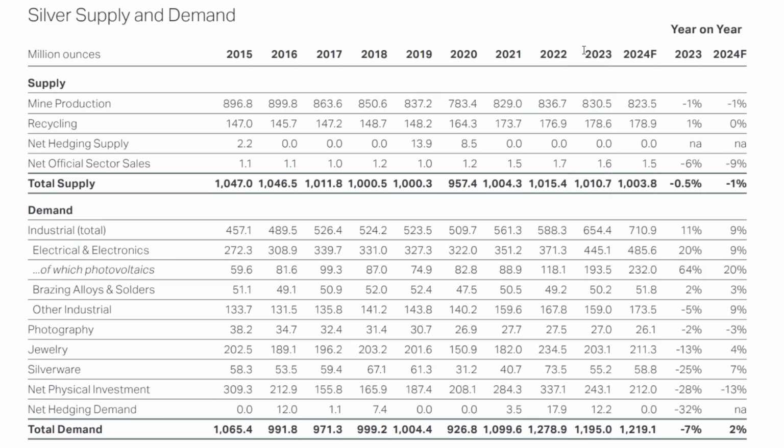So last year in 2023, 830.5 million ounces of silver were mined out of the ground, and 178.6 million ounces of silver were recycled. So in total, just over a billion ounces of silver were made available in the year 2023. But when we look at demand, it was greater than this number. So almost 1.2 billion ounces of silver were needed to cover all of the demand.